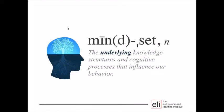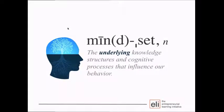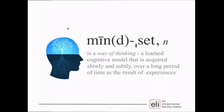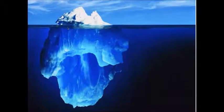So, as I mentioned in the beginning, our work is in understanding the entrepreneurial mindset, which I define here as the underlying knowledge structures and the cognitive processes that influence our behavior, most of which is unknown to us, which is underlying. A mindset is a way of thinking. It's a learned cognitive model that is acquired slowly and subtly over a long period of time as a result of experience. It's shaped by our environment and by our experiences, by our interpretation of those experiences.